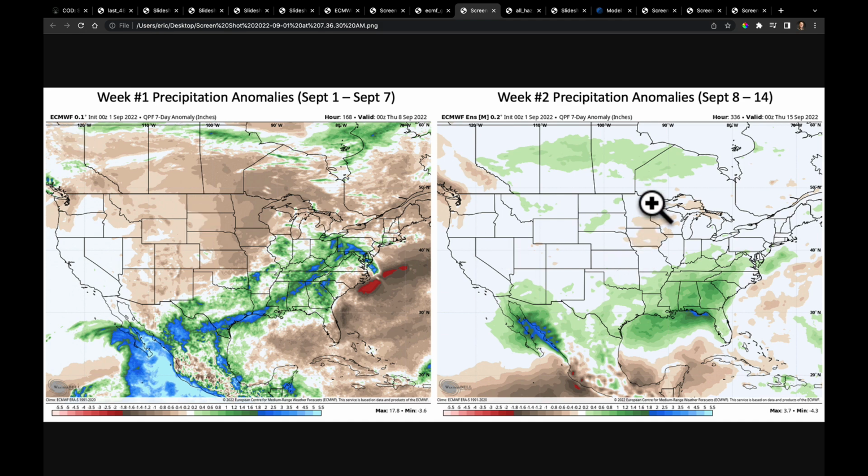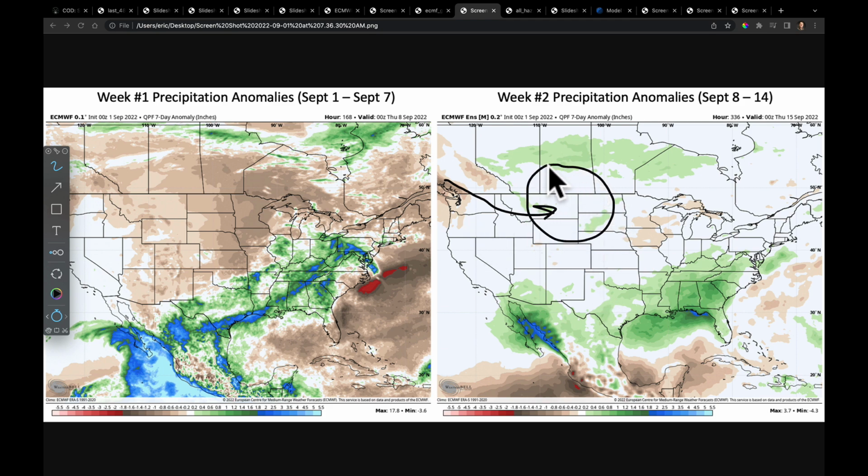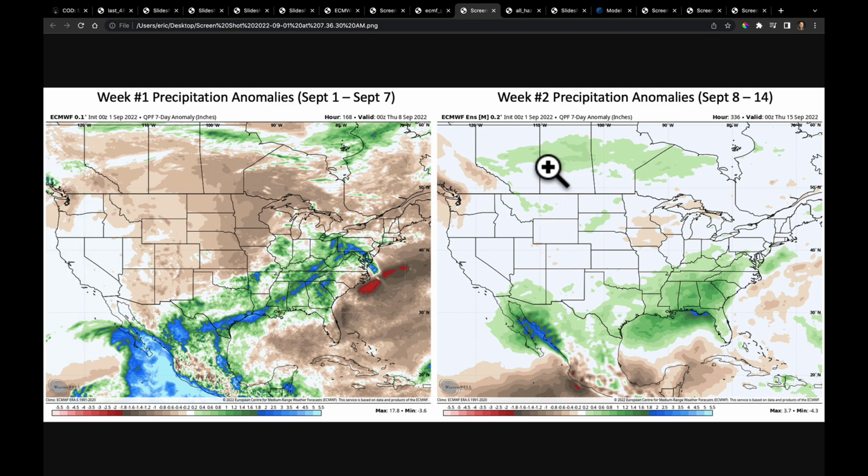And over here on the right, we have the new week 2 precipitation anomalies. And again, the thing I'm watching for here is on the 8th, 9th, and 10th, to see a deeper trough come in, possibly initiating a larger low pressure system somewhere in this vicinity that could be disruptive and deliver storms and possibly some heavier rainfall. So there are some question marks going into week 2.